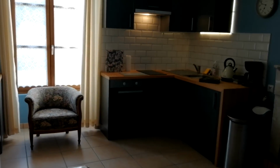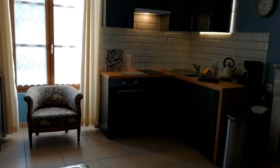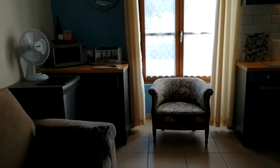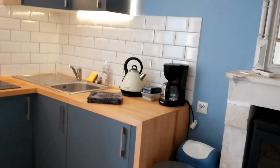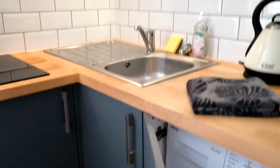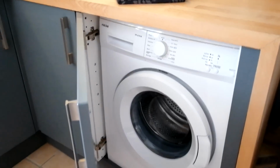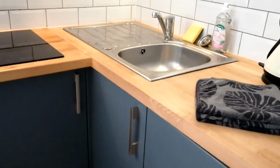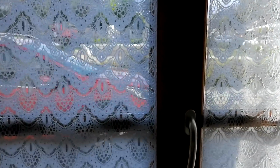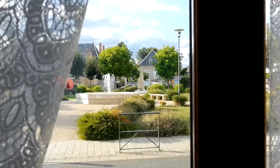We have the kitchen with a hob and an oven, a fridge, microwave, toaster, kettle, coffee machine, all that, and there's a washing machine as well. There's a washing machine under here. We have the window that looks out to the fountain at the front here, and the restaurant across the road.